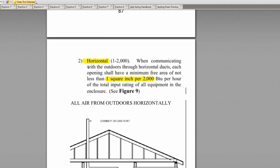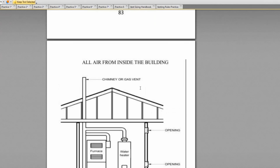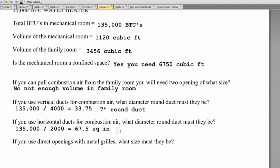So, horizontal. If you use horizontal ducts, I have to have 1 square inch for every 2,000 BTUs. Okay. So I come back over here. Okay. And 135 divided by 2,000 equals 67.5 square inches. So what diameter round duct must they be? I can either do some math, or I can go back up to page 80. Okay, and what duct will give me my 67.5 square inches? 10 inch. Got to use a 10-inch duct. Okay. All right. Very good. So the answer to that is 10-inch round.